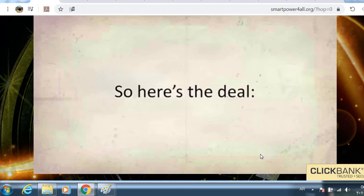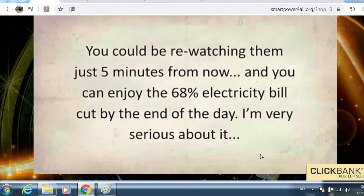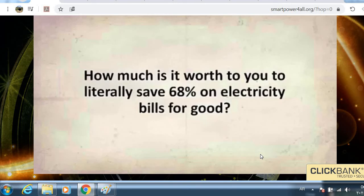So here's the deal. The Smart Solar Box is available in digital format as videos that you can watch and rewatch or download as many times as you like. You could be rewatching them just 5 minutes from now, and you can enjoy the 68% electricity bill cut by the end of the day. I'm very serious about it. You'll save hundreds of dollars each month and thousands each year, and there will be no reason to fork out at least $20,000 on a classic off-shelf solar panel system that pays for itself in 8 long years. How much is it worth to you to literally save 68% on electricity bills for good?